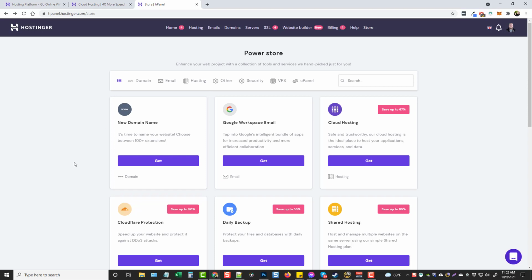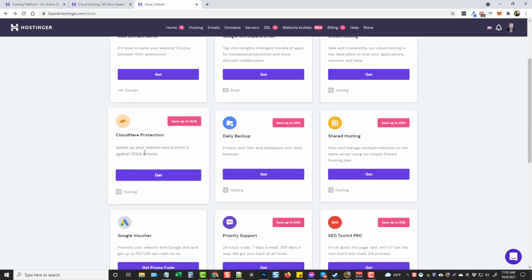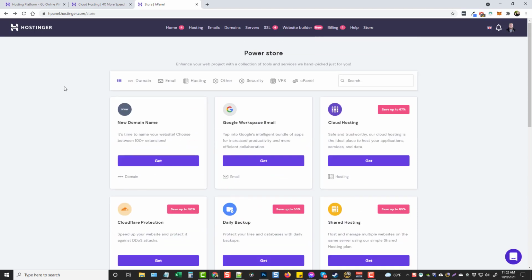Now, other than that, if you don't have a lot of domains, maybe you're only going to build one or two websites, this would be perfect for you, for the simple fact that most of the hosting plans they offer come with a free domain name, so you're going to save $10, and they come with a free SSL certificate, which is going to save you another $12. Cloudflare protection is optional. I usually install it. It just makes your website more secure. So overall, that's my take on Hostinger. That's why I like it, and that's why I don't like it.